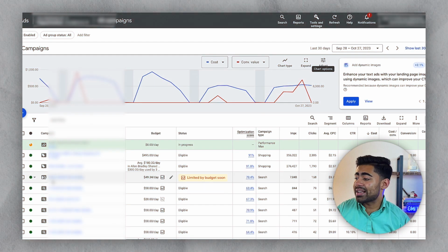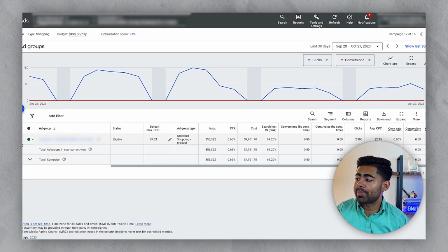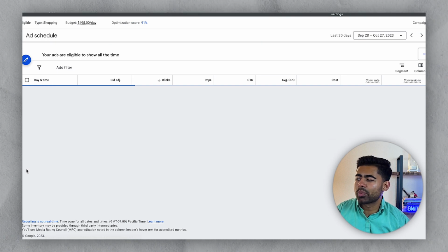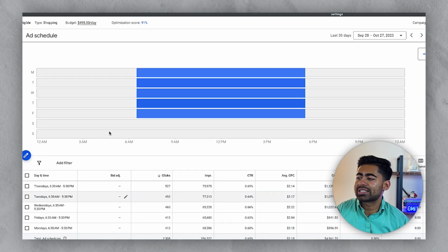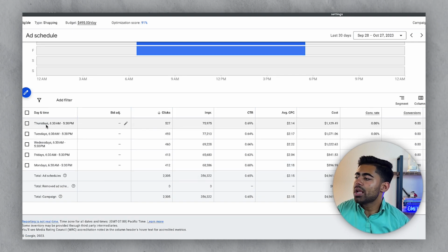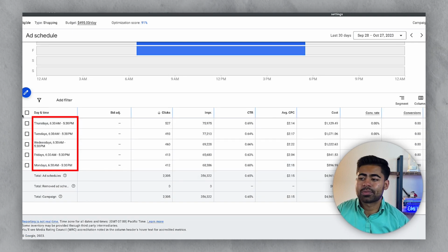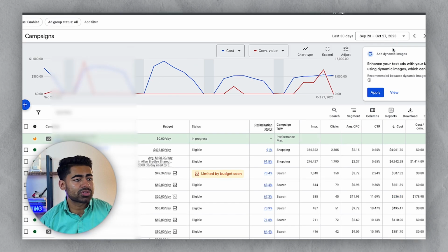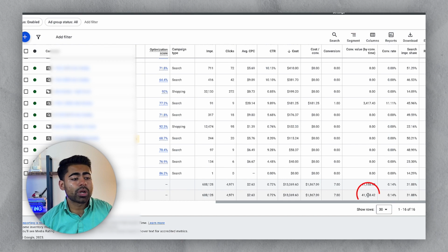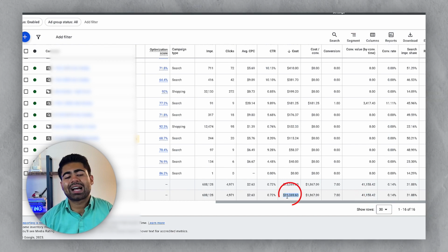So what they did is they went to their individual standard shopping campaigns and they made it so that the campaigns only really run on given time periods. So they set these ad schedules right here, which you can do from the ad schedule section, and they only run during these times right here. Then this brand has been able to scale quite consistently now in the last 30 days even to 41,000 in revenue with just 13,000 in ad spend.